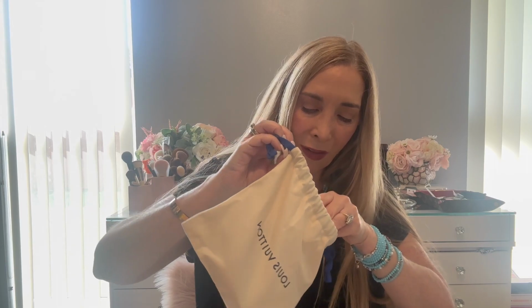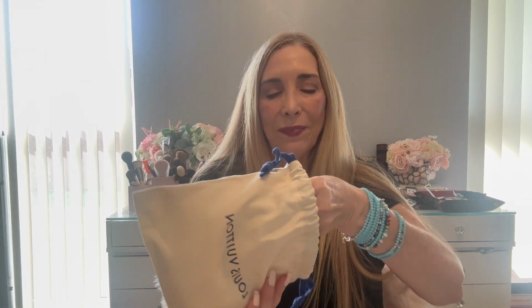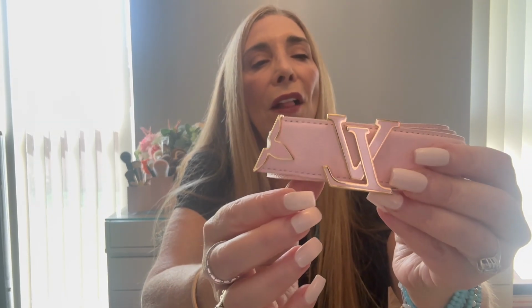To reveal, it's so pretty. The prettiest belt in this gorgeous, gorgeous, I would say it's rose ballerine pink. It is stunning. It's got the LV in pink and gold, and then it's got the beautiful flower, the LV motif. It is reversible to the monogram, and I absolutely, absolutely love it.